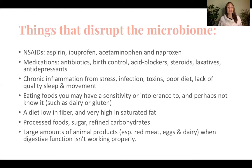But of course, use them if it's really necessary, knowing that, again, it's not going to totally decimate your good bacteria. And if you then follow the advice that I'll be sharing about diet after your antibiotic treatment, then you can replenish and regrow your gut microbiome.